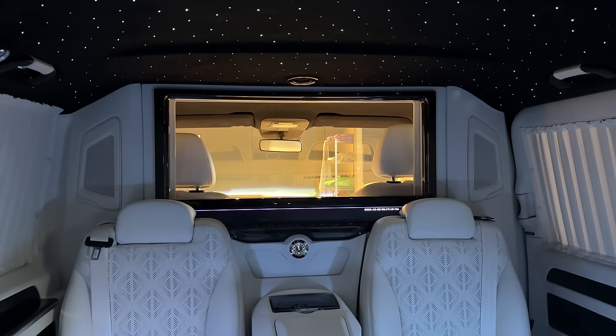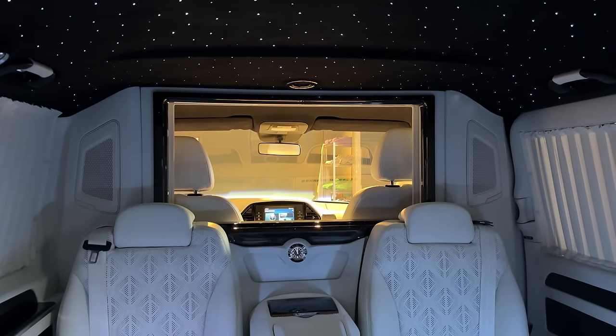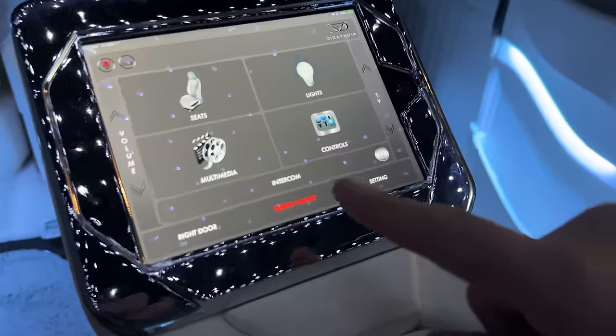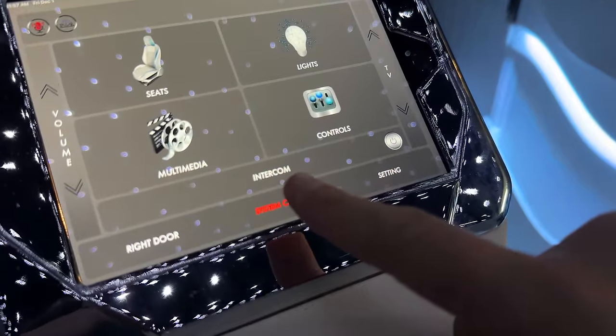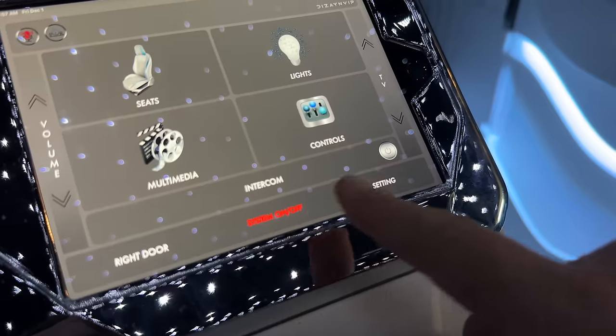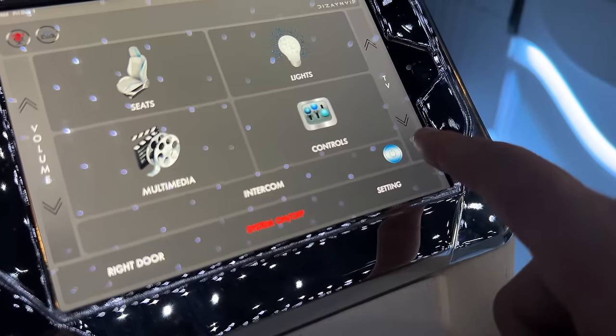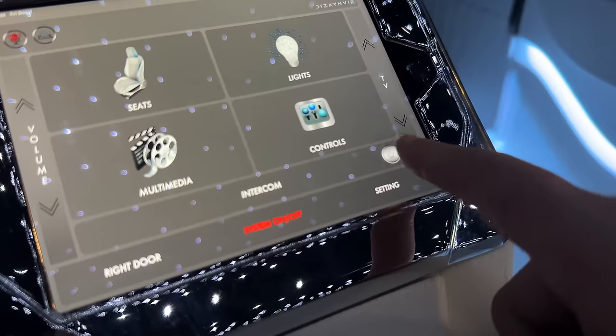But let's say you want to talk to the driver and play the PlayStation 5. Well, you can do that too because there's an intercom. Press the intercom icon in your app, and now you and the driver can communicate, and you don't even have to see him. You don't have to put down your TV. You don't even have to pause your PS5 game.